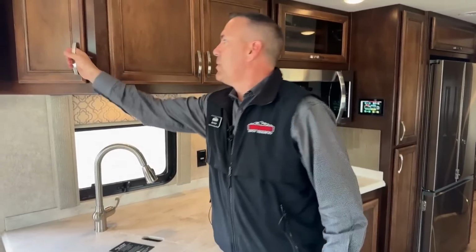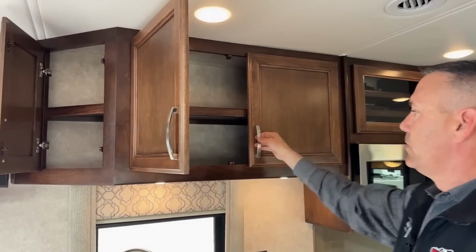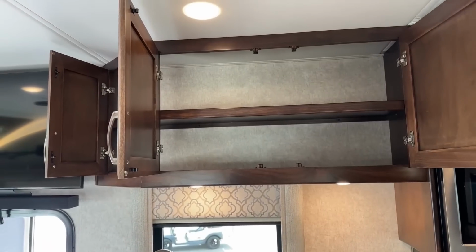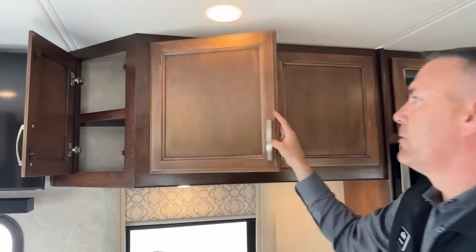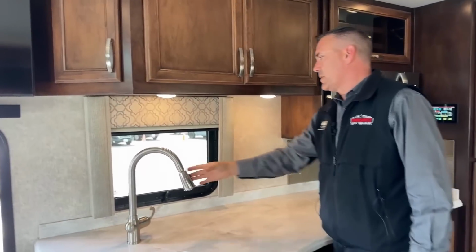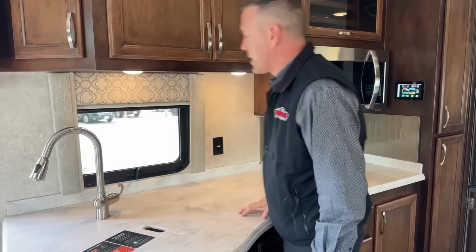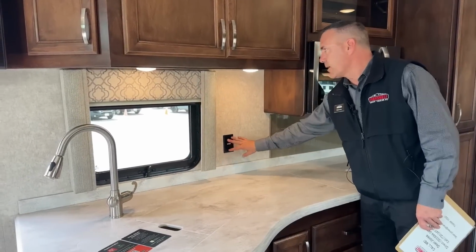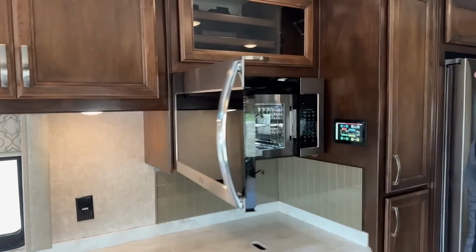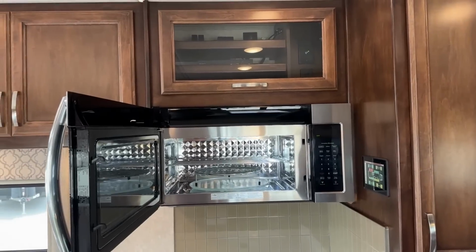And we have storage above. Nice little corner cabinet there. All that storage over your sink, your place to put dishes and what have you. Another thing I like about this floor plan, you have a nice little window here. While you're cooking, you can see what's going on in your campsite. We do have an outlet here and a really nice high point convection microwave. Doesn't look like that one's ever been used.